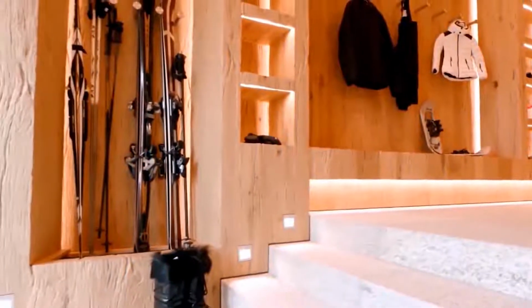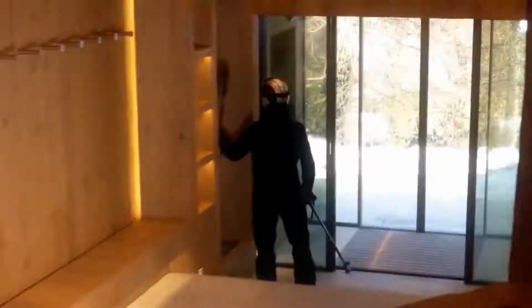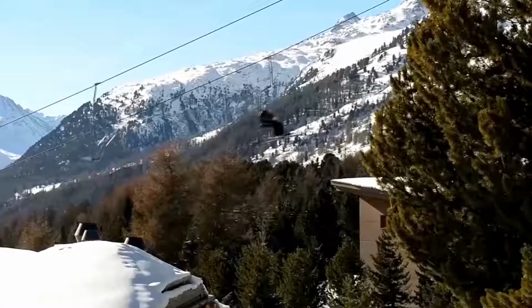But the grandest feature is the one that makes the best use of this home's surroundings. A ski-in, ski-out access point to the owner's private chairlift onto the slopes. There's also a spa level, which is just the thing that's needed after a day out in the snow.